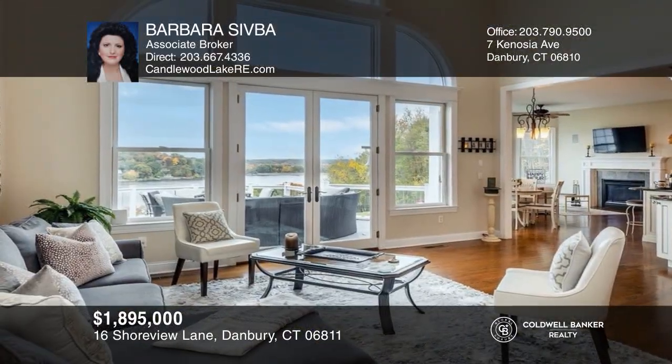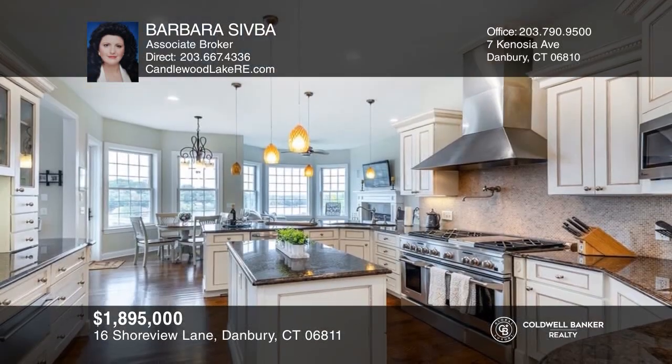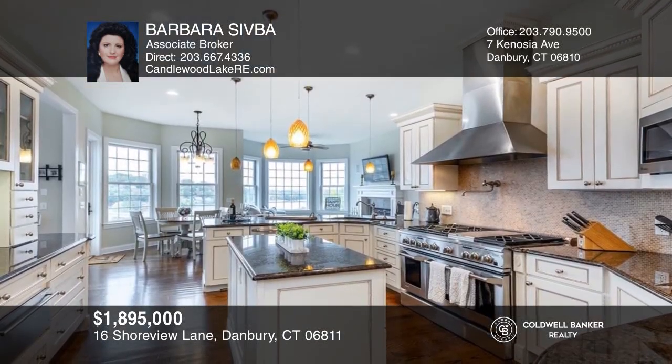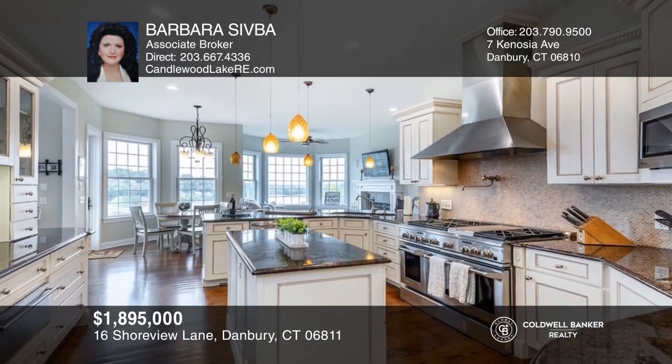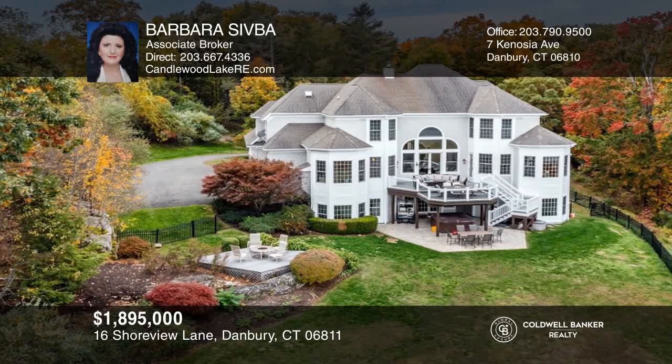Set on a majestic 3-plus acres, this 4-bed, 5-bath waterfront showcases panoramic lake views and high-end finishes, a lake gem. Ready to take the next step in obtaining your future home? Contact Barbara Sivba to find out how.